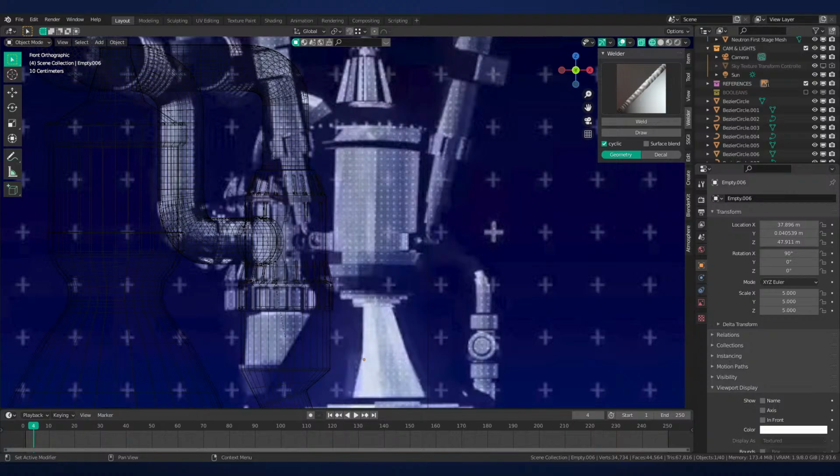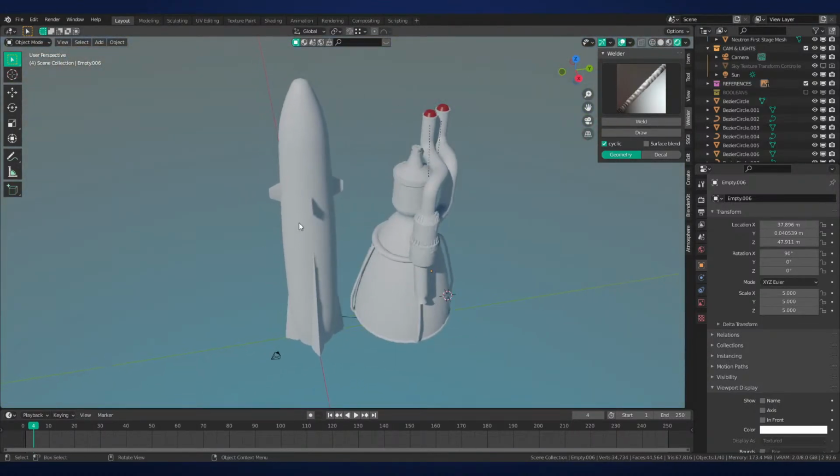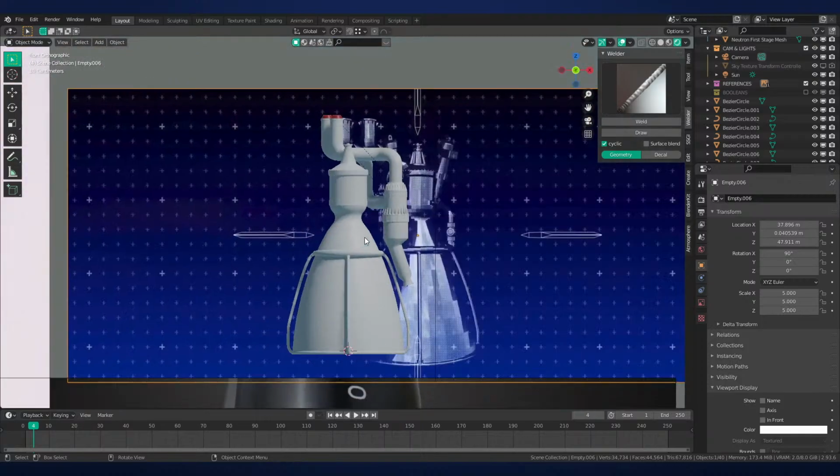Hello, Shiversoft. Nice. Good to have you guys here. You see my Archimedes Engine and my little Neutron Rocket there in the background.